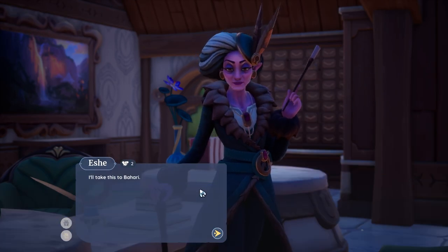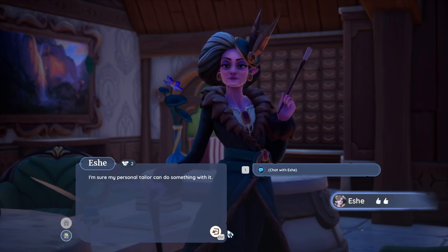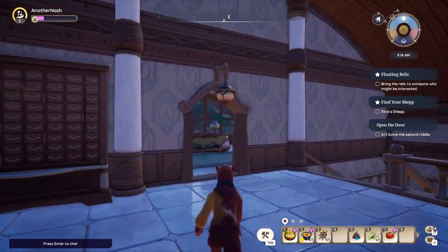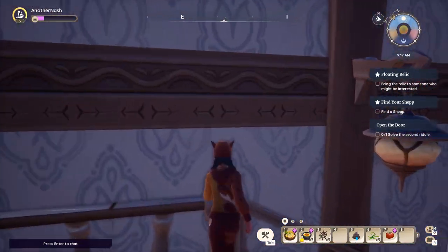Like mother, like daughter. I'll take this to Bahari. I'm sure my personal tailor can do something with it. Who's your tailor in Bahari? Is Bahari a different place than Bahari Bay? Is there like a bigger Bahari? There probably is, and I just haven't been paying attention.